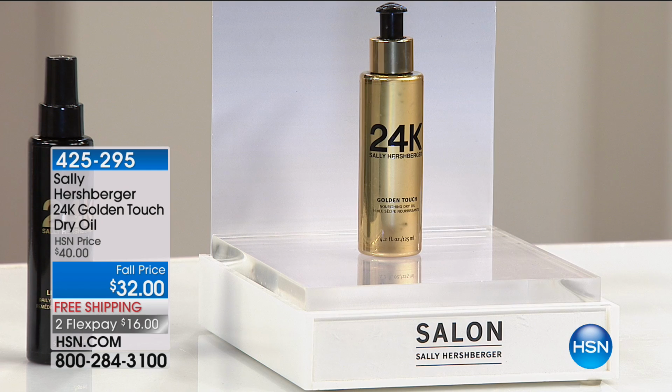The dry oil is probably the most exciting thing that I've ever done. Because at first I was like, I don't want oil. I don't like the idea of putting oil in the hair, but this is dry oil. This is like putting vitamins in your hair. You put it in your hair primarily when it's wet. After you shampoo and condition, you put it in. Again, what you're gonna love about my products is you do not need a lot.